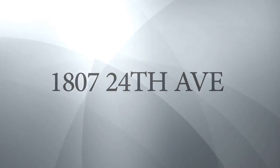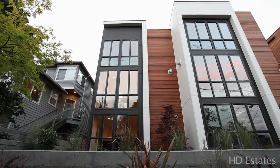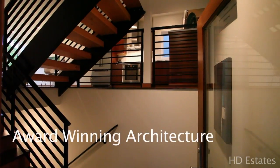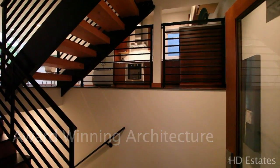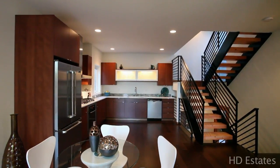Welcome to 1807 24th Ave, located in Seattle, Washington. This modern home is built with master craftsmanship by the award-winning PV Elemental Architecture Company. This home features an open floor plan with wide plank maple floors, eco-friendly finishes, and is Energy Star certified.